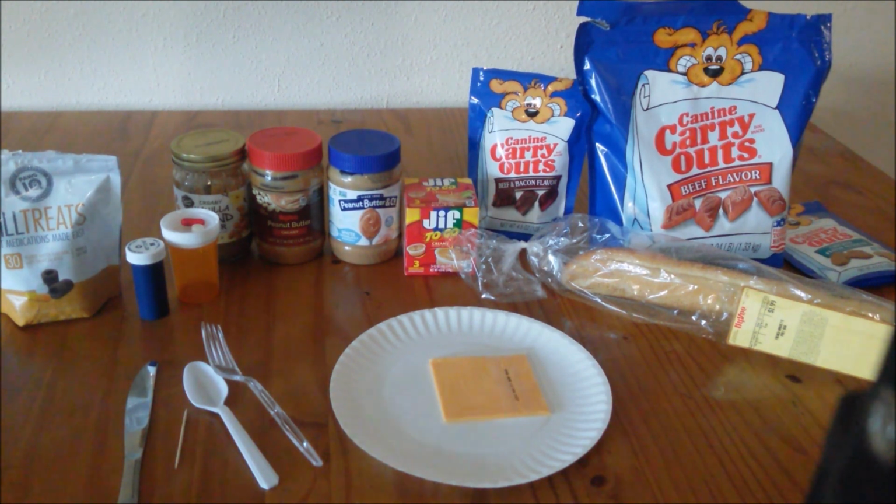So we're going to do a how-to or possibly demonstration on how to give a dog a pill. So we're kind of just going to go through some things real quick. We'll see if he cooperates. If you hear crunching, my dog's eating in the background. He knows he's going to be part of this.